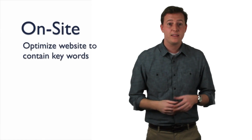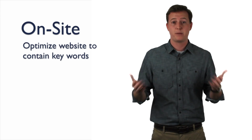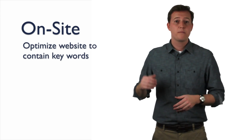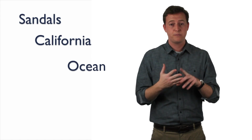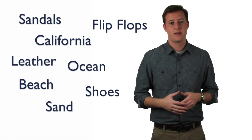Unsurprisingly, as there are these 2 aspects to how search engines find and rank pages, there are 2 corresponding components to SEO. First is the on-site component. This is where you ensure your site is full of keywords that are relevant to what your site's about. So for example, if you sell sandals in California, you want to make sure relevant keywords are on your site, like sandals, California, ocean, beach, flip-flops, shoes, leather, sand, things like that.